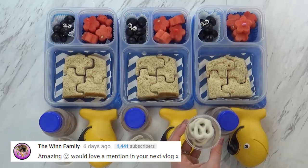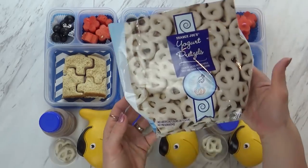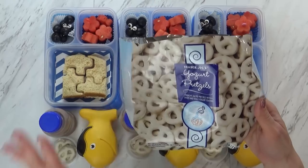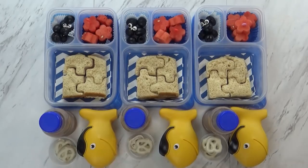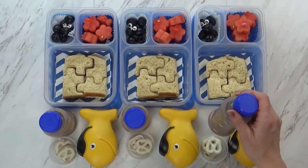It's supposed to be some good yogurt pretzels. Yeah, they're yogurt pretzels. It's these yogurt pretzels from Trader Joe's. They are crunchy, salty, sweet, and tangy all at the same time, and the whole family, we love them, don't we, Jack? Yeah. So I think that's everything in today's lunch. Do you think it looks good? Uh-huh. All right, well, I definitely need to get lids on, and we need the ice pack today because of the milk.